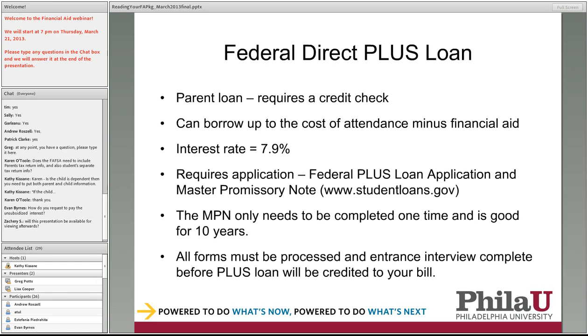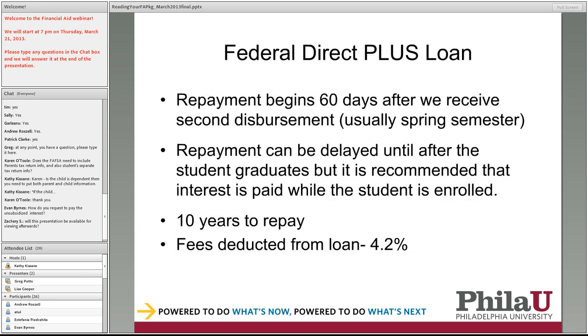Okay, and all of these forms need to be filled out before we would credit your bill. So if you think you want to apply for the PLUS loan, you should do so in the next couple of months. Okay, the PLUS loan repayment begins 60 days after we receive the full amount of the PLUS loan.